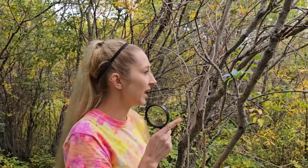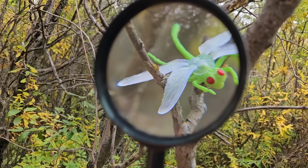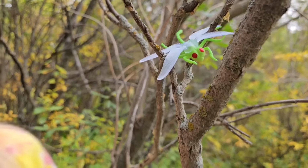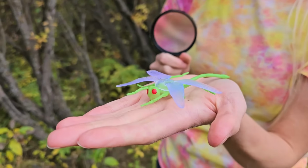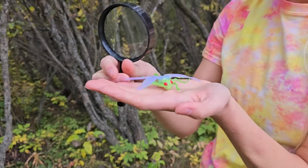See any bugs? Over here? No? Over there? You mean right here? Oh, there is a bug right here. Bug number 8. What bug do you think this one is? Did you say dragonfly? Yeah, you're right, it's a dragonfly. Ooh, dragonflies are really speedy flyers. They can fly really fast.